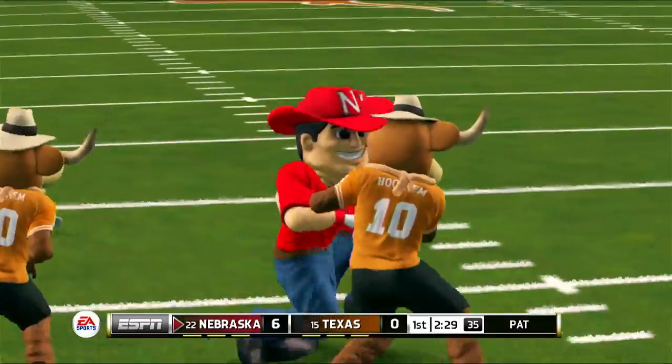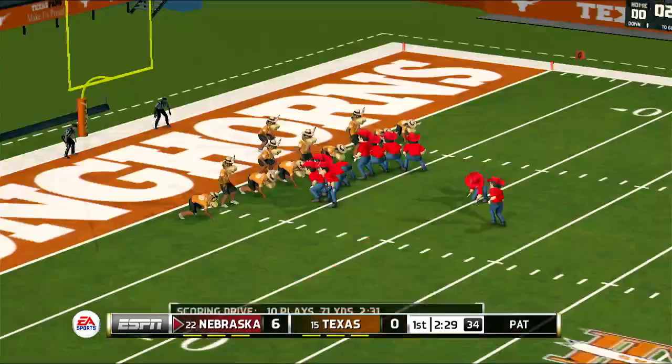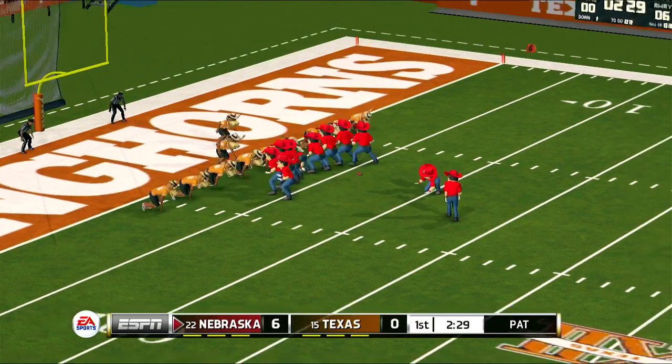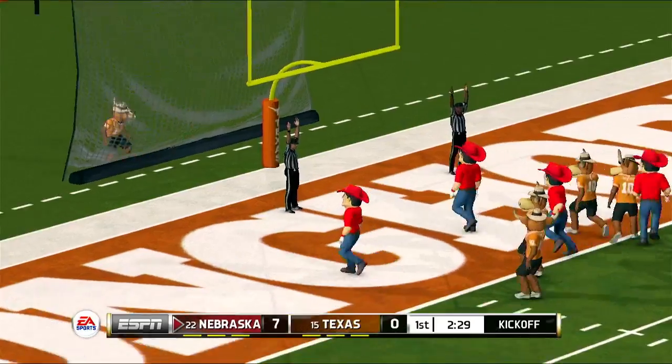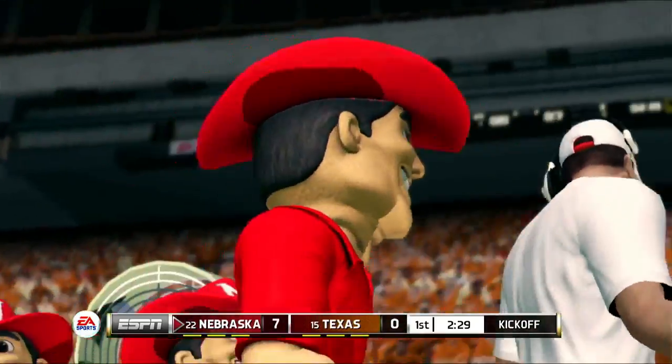Pitch it as the quarterback's able to run it in. I'll tell you what, when you're a quarterback and the goal line is right there, it's pretty hard to pitch the ball when you think you can get in. That's a smart decision to keep it for the score. He splits the uprights with the extra point. A nice 10-play, 75-yard drive, and they put up 7 points.